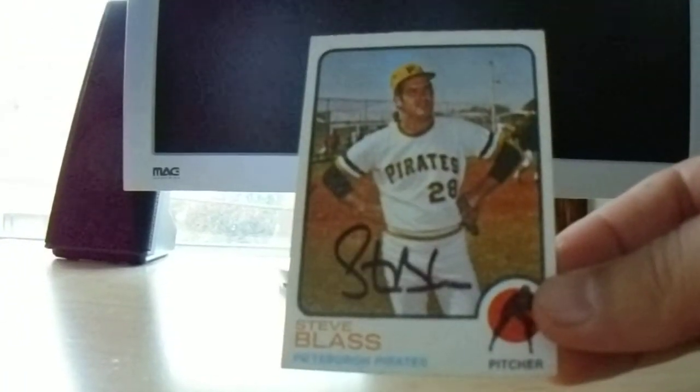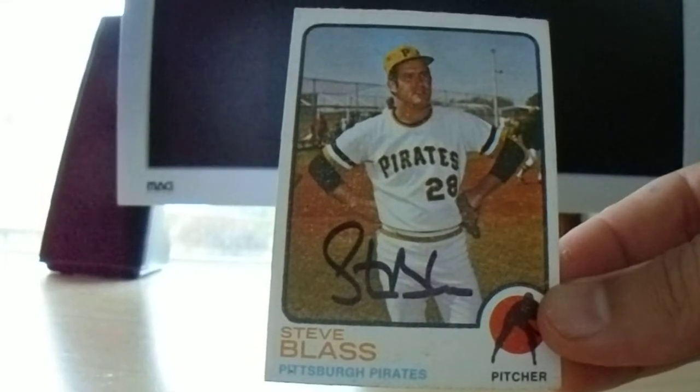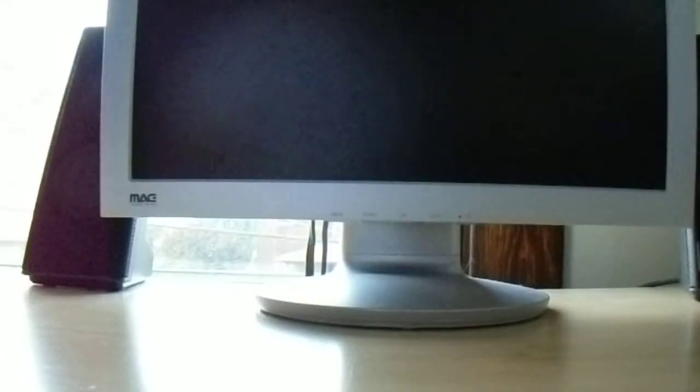Back to the alumni, Steve Blass was next. Got him on a trading card. That's his classic STBL signature. It's not as pretty, but on trading cards I get it. That's fine. But thankfully, when I put the 71 program in front of him, he gave me the full name signature. It's a nice signature.